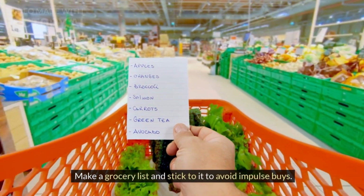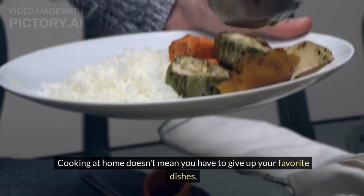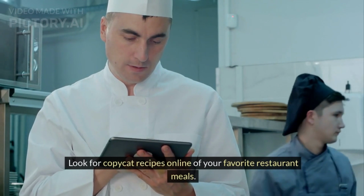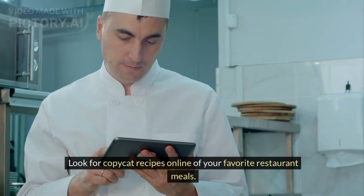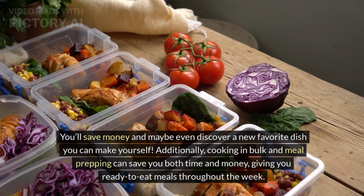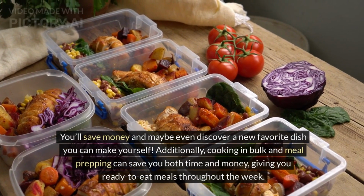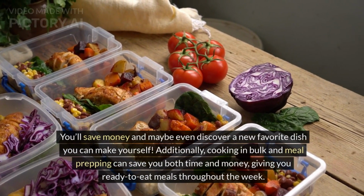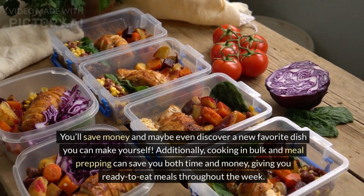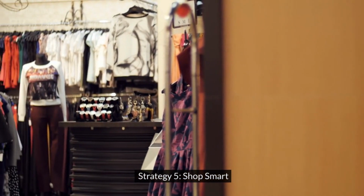Make a grocery list and stick to it to avoid impulse buys. Cooking at home doesn't mean you have to give up your favorite dishes. Look for copycat recipes online of your favorite restaurant meals. You'll save money and maybe even discover a new favorite dish you can make yourself. Additionally, cooking in bulk and meal prepping can save you both time and money, giving you ready-to-eat meals throughout the week.